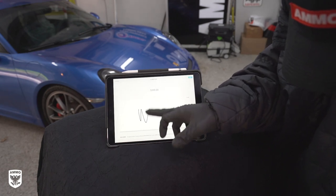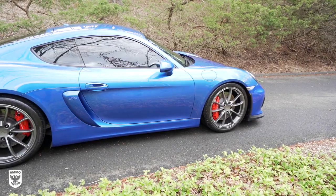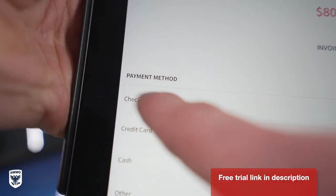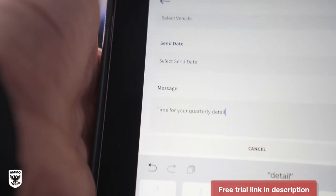It's a pretty slick way to dot all your I's and cross all your T's before you begin the work. Now, later on, when the detail is actually done, I'll show you how to invoice, get paid, and send text alerts to the customer reminding them to schedule their next service visit.